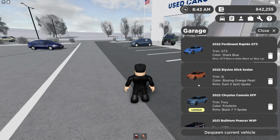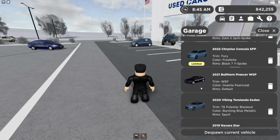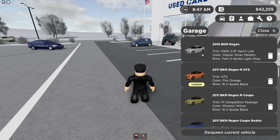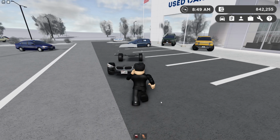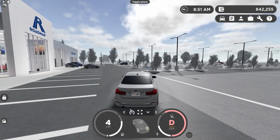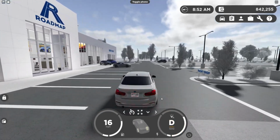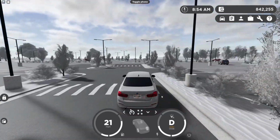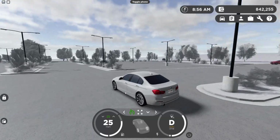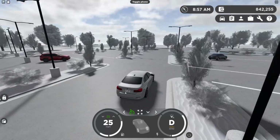Let's pick a car here to get down. I'm doing a few reviews of the new fleet today. I got a lot of cars. Let's take the 2018 BKM Regan, a car I may review. So, at the dealership, spawn. Obviously, take the right here. Exiting the dealership. And first we're going to get there.